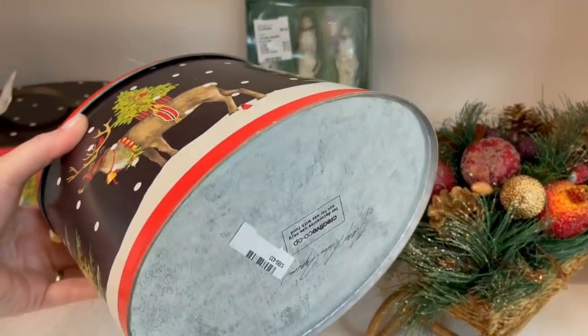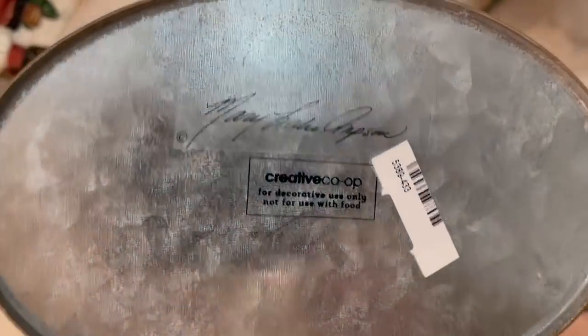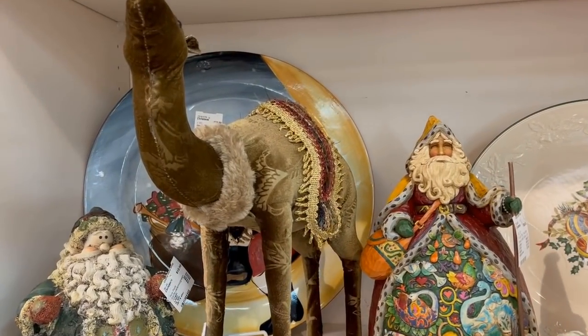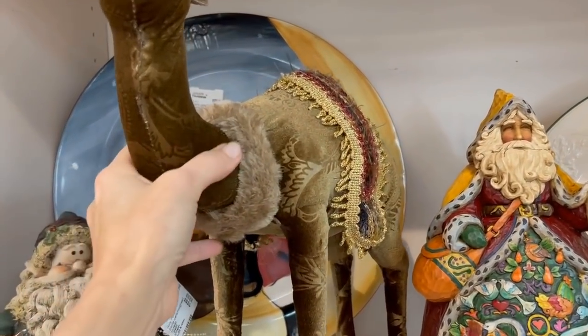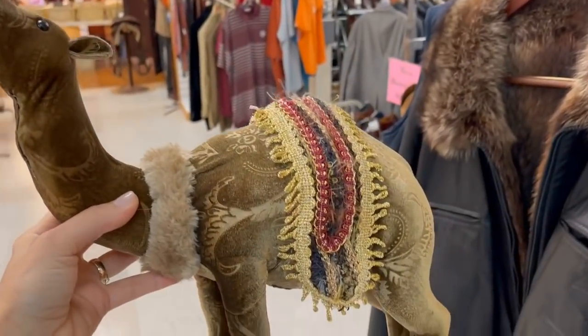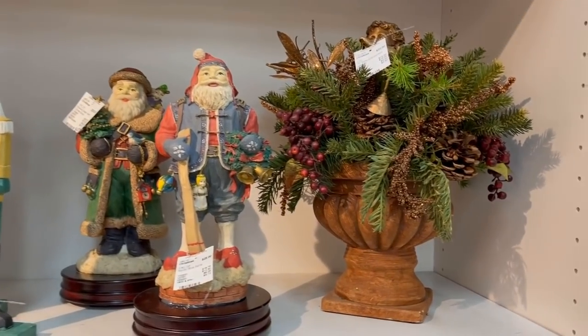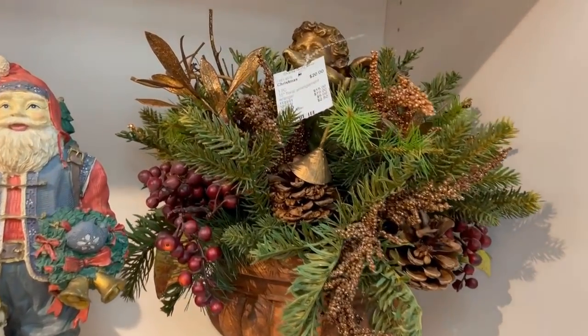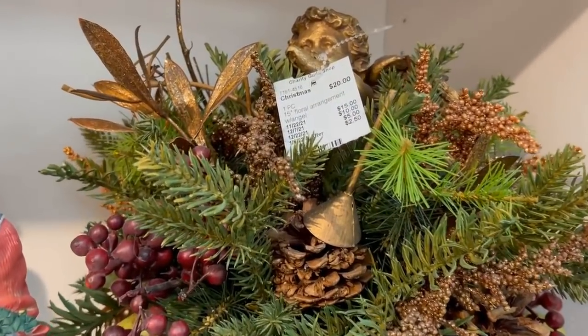And I wanted to show you the back stamp. This is a Creative Co-op, which is a brand that is sold in high-end gift shops. So that actually is an amazing price. This camel would add interest to a nativity scene. And here you've got a ready-made arrangement that could be on your entry table, complete with an angel for $20.